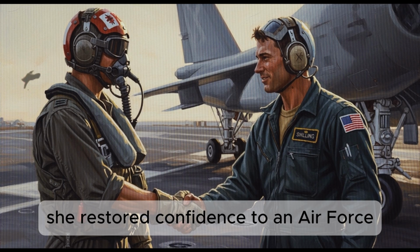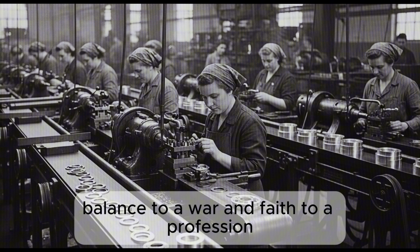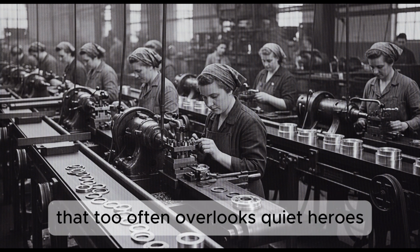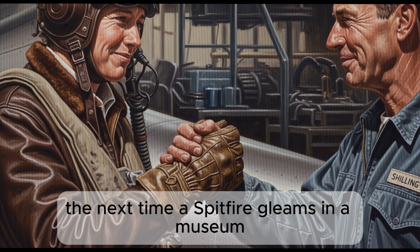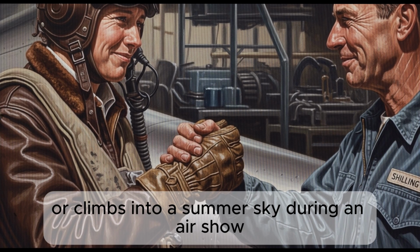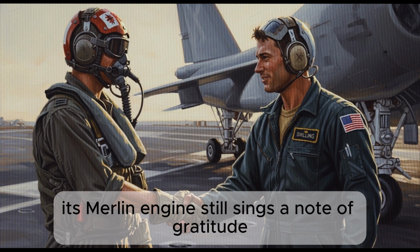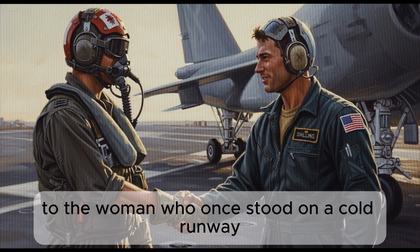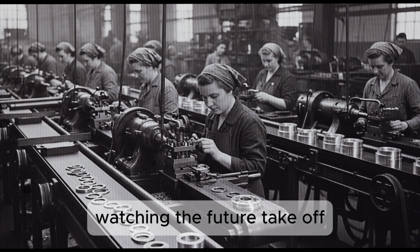She restored confidence to an Air Force, balance to a war, and faith to a profession that too often overlooks quiet heroes. The next time a Spitfire gleams in a museum or climbs into a summer sky during an air show, its Merlin engine still sings a note of gratitude to the woman who once stood on a cold runway with a satchel full of brass washers, watching the future take off.